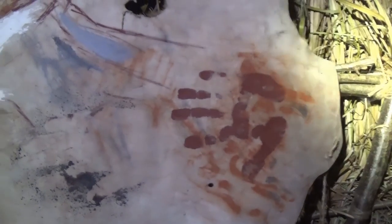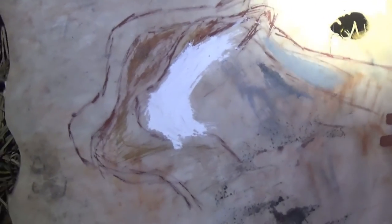Oh, there's a hide they've done up and decorated with some drawings. Cattail reed, which is what a lot of the shelter's made from. And a basket up there. Right. Let's go back out to the fire.